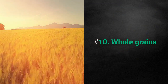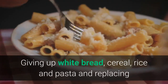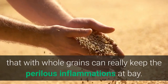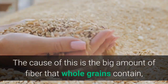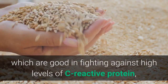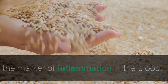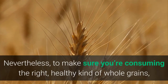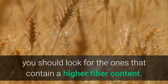Number 10. Whole grains. Giving up white bread, cereal, rice and pasta and replacing that with whole grains can really keep the perilous inflammations at bay. The cause of this is the big amount of fiber that whole grains contain, which are good in fighting against high levels of C-reactive protein, the marker of inflammation in the blood. Nevertheless, to make sure you're consuming the right, healthy kind of whole grains, you should look for the ones that contain a higher fiber content.